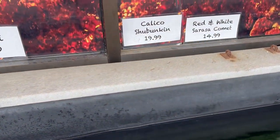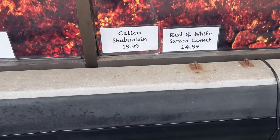Calico Shubunkin and red and white Sarasa Comets. Really pretty. Look at those.